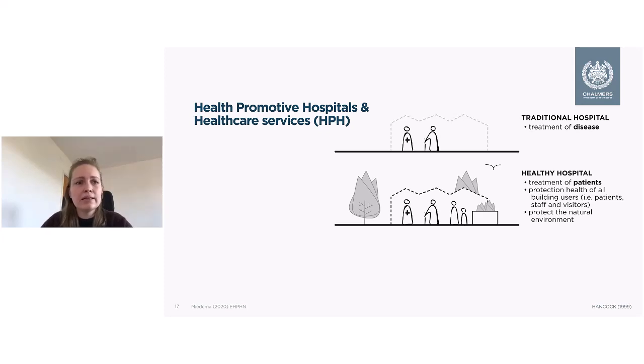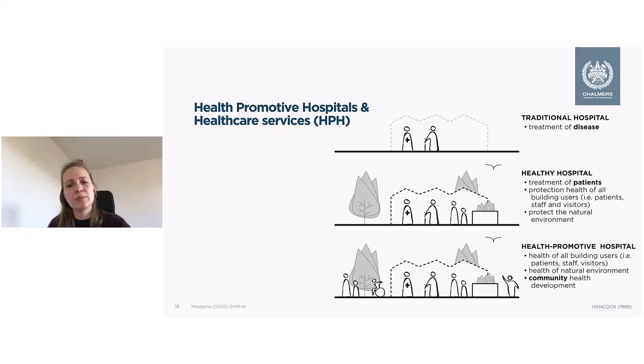And then lastly, he says that the health promotive hospital is a building where the health of all building users is in focus, but also the natural environment and the community. Compared to the healthy hospital, the health promotive hospital has a salutogenic perspective on health, so focused on what keeps people healthy, whereas the healthy hospital focuses mainly on pathogenic aspects, so prevention of disease. Of course, in reality, in practice, these things aren't as clear cut as they can be in theory.